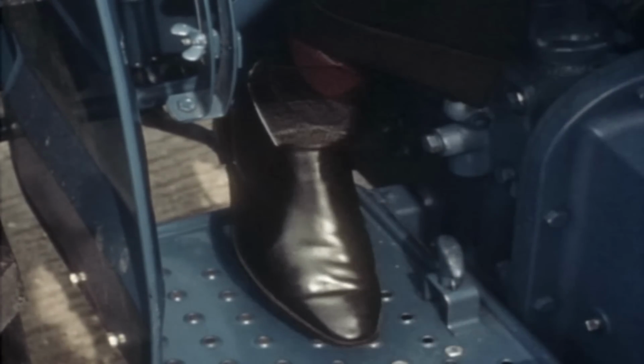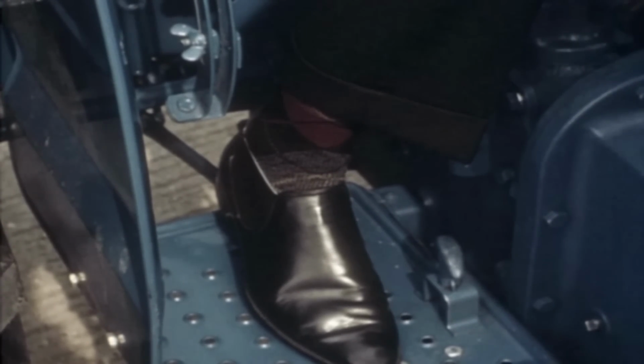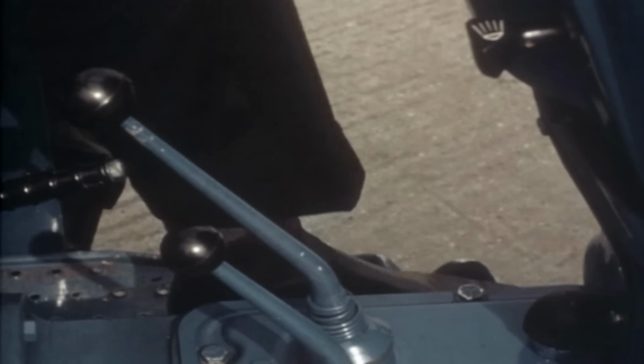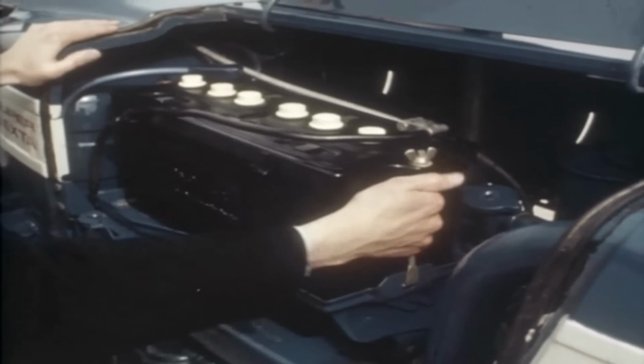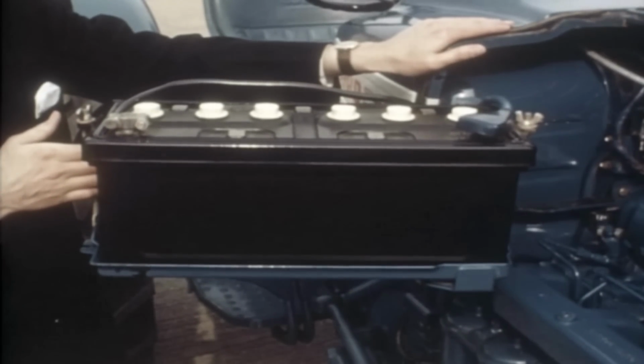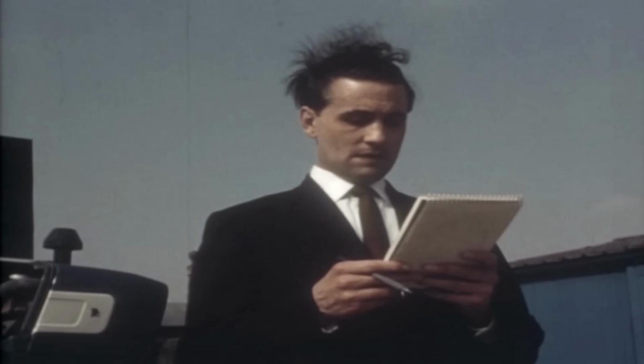Just press the differential lock pedal to engage. Diff lock is standard on the 3, 4 and 5000 tractors. Disengage by depressing the clutch. Another feature common throughout the range, the battery tray swings out to make service and maintenance easier than ever. Now for the Major 4000.